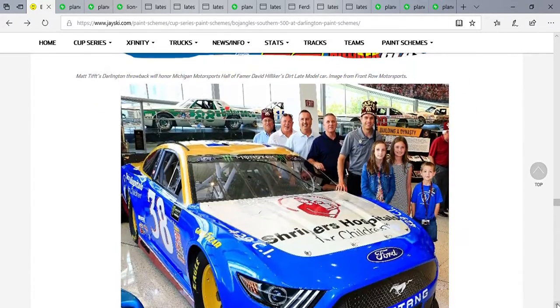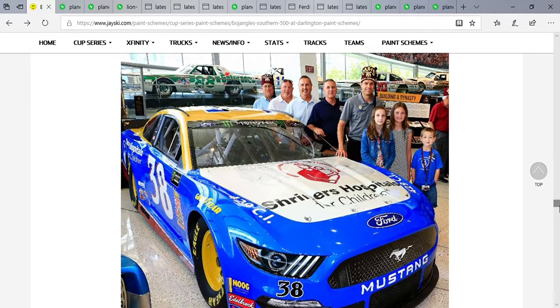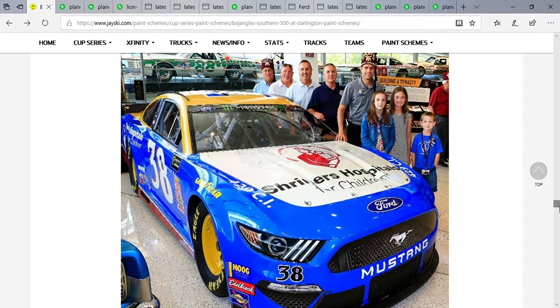David Reagan, this is your last race at Darlington. Give your Shriners Hospital Darlington throwback a good run. This is a throwback to the late David Pearson and his 1969 Ford Torino Cobra. I like the font on the number on this one. And I like how it's all blue on most of the body, while from the roof to the back, it's all gold, and how the hood is white and how the rims are gold.